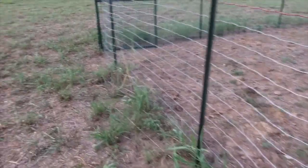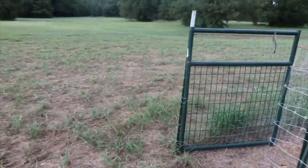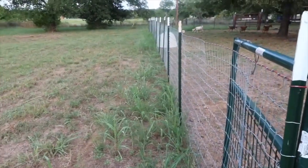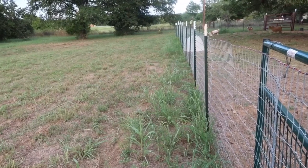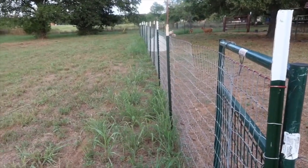So, where is the perfect location? I think it's gonna have to be on this fence side. That way it's not impeding anything. We'll just have to haul down the goat poo with the wheelbarrow.